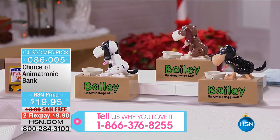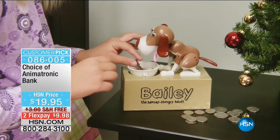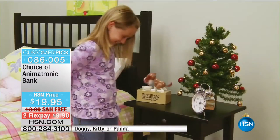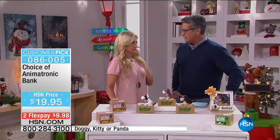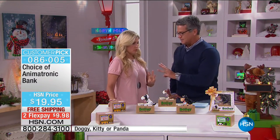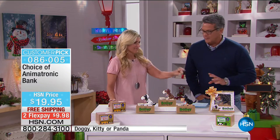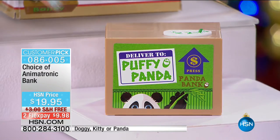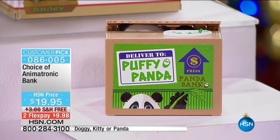We have Bailey, the money hungry mutt. We've got Fuzzy Wuzzy Kitty, which is available now in one color. But we have the dogs in three colors. And then brand new, do we have the panda? Yes. We've got Puffy Panda over here. Oh my gosh.